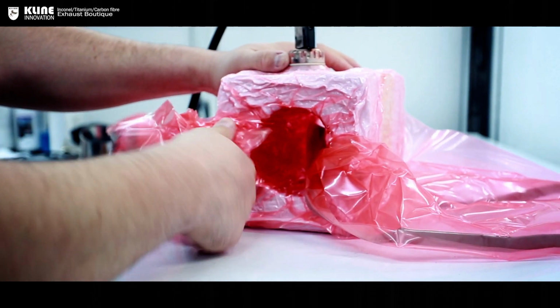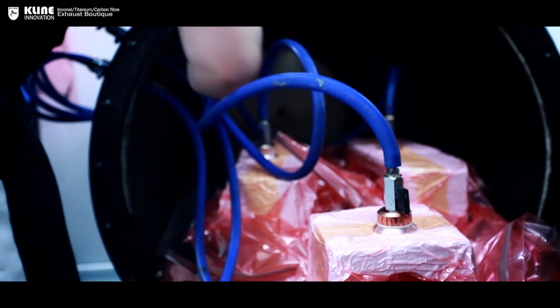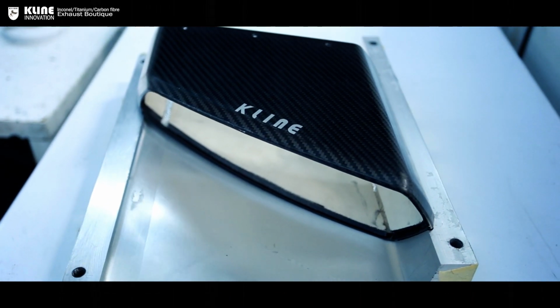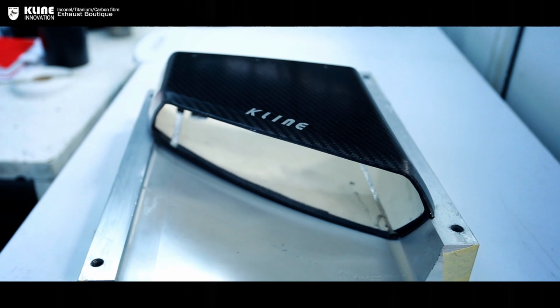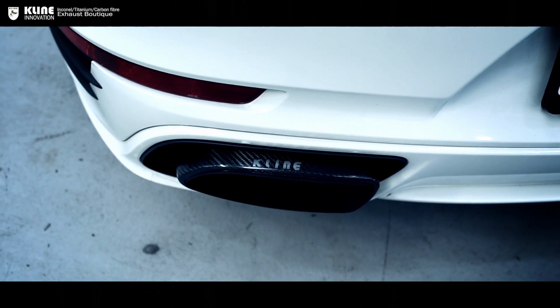Carbon fiber parts are produced using aerospace and F1 grade pre-preg carbon fiber, cured in an autoclave at high pressure and temperatures for the ultimate quality, low weight, high temperature resistant parts. So let's see how it sounds.